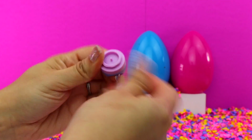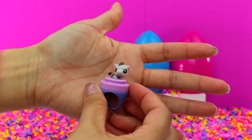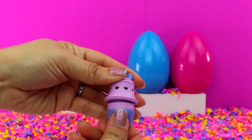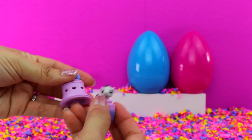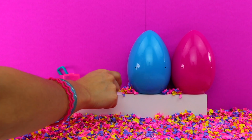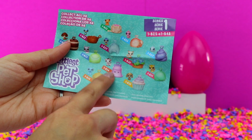Let me put the pieces of this ring together. There's also this cute purple cowbell to complete the ring. And my finger's a little too big for this ring. Oops, can't forget about the flyer. Here's the one that we got.